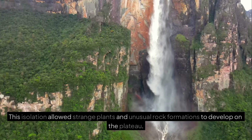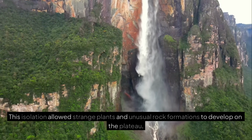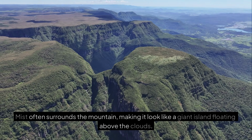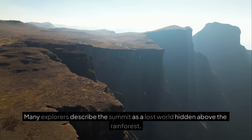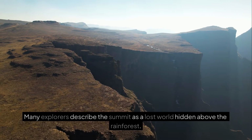This isolation allowed strange plants and unusual rock formations to develop on the plateau. Mist often surrounds the mountain, making it look like a giant island floating above the clouds. Many explorers describe the summit as a lost world hidden above the rainforest.